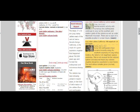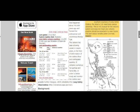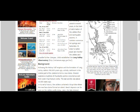Large 17 by 32 kilometer Long Valley caldera east of the central Sierra Nevada range, California. Result of a giant explosive eruption 760,000 years ago that formed the widespread voluminous Bishop Tuff. The caldera has been showing unrest in recent years in the form of deformation of the caldera floor and earthquake swarms. It contains numerous hot springs and fumaroles. In order to better understand and monitor the caldera, USGS established Long Valley Observatory there. And this is our simplified map of the area, as we can see.